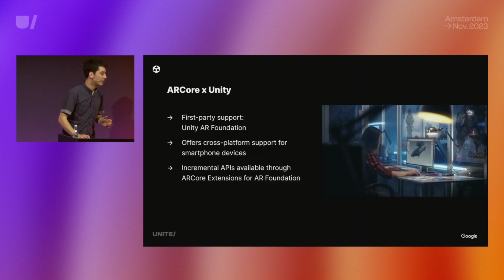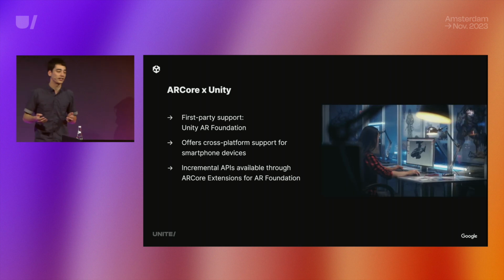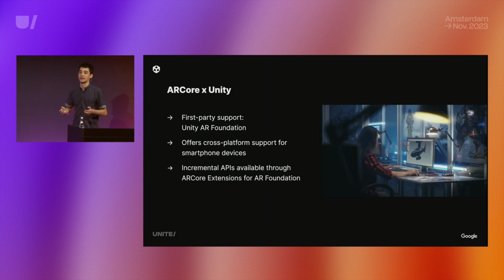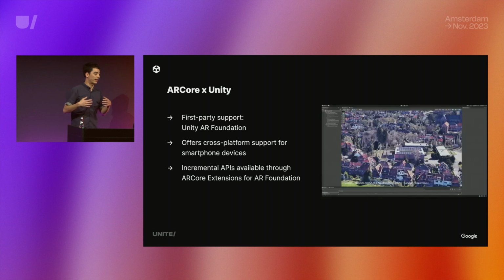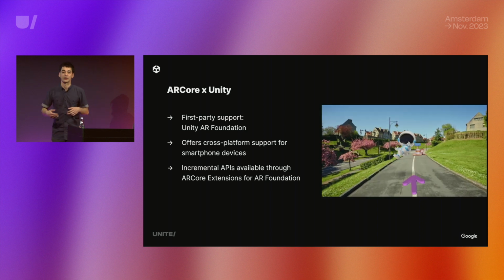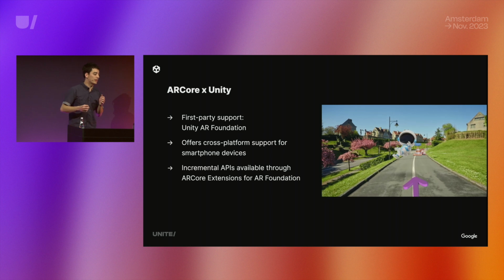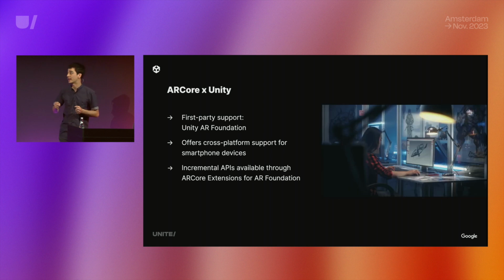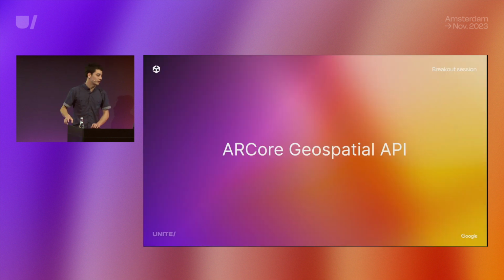And of course, we wouldn't be here if we didn't love Unity. So we're here, really spreading our love for the first-party support as well. You may have seen it in the keynote, Unity's AR Foundation, which really offers the same write once and deploy everywhere experience that you're used to from Unity, where you can create one augmented reality experience and then deploy it to an iOS target device or an Android target device. And Google also provides, I call it the Google secret sauce, through ARCore Extensions for AR Foundation, where we add some incremental features onto AR Foundation. And one of the important ones, being what we've been talking about this whole time, is the ARCore Geospatial API.